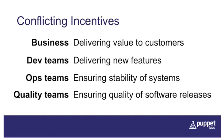So the business is incentivized to deliver value to customers so it can generate more revenue. Dev teams are incentivized to deliver new features faster and faster. Ops teams are incentivized to keep the systems running at all costs. And quality teams are responsible for the quality of the software. These incentives are all different and therefore lead to very different behaviors.